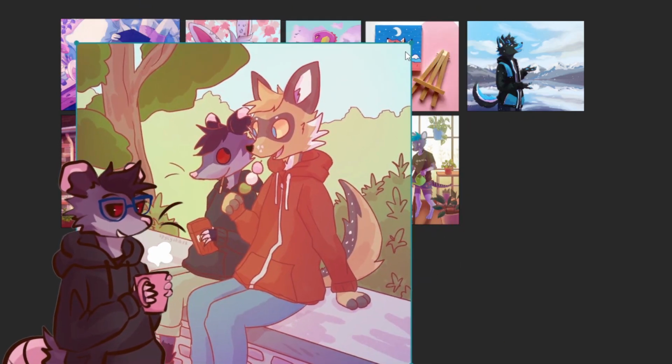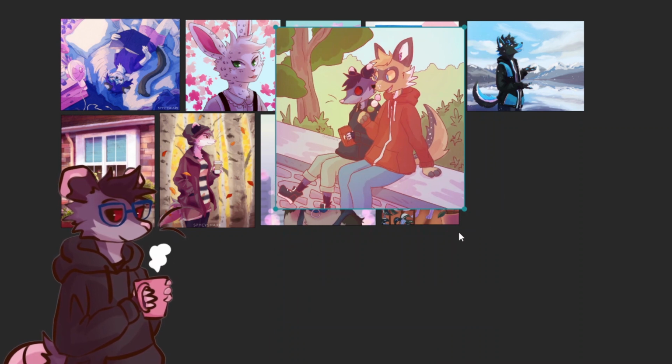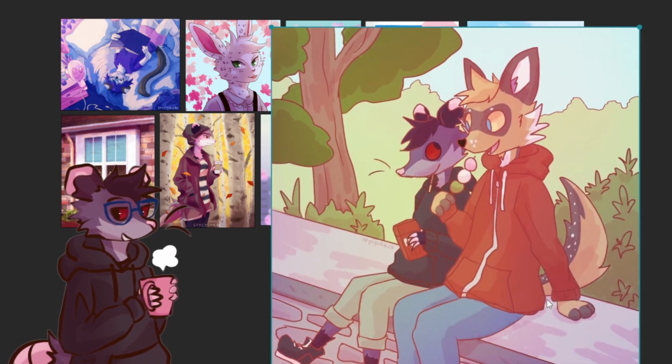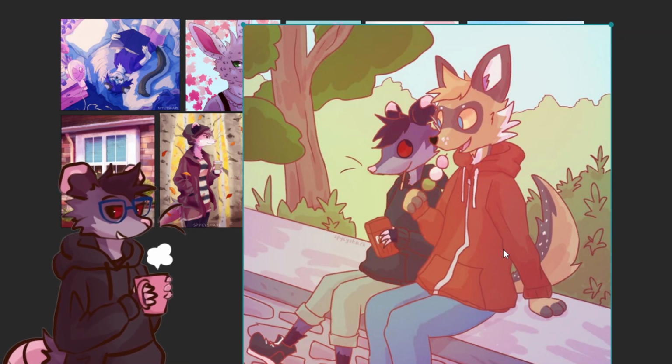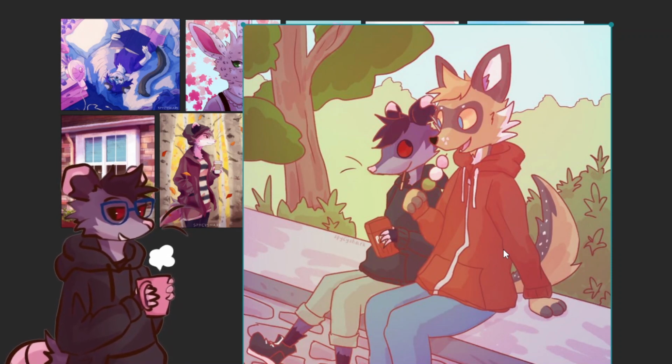I noticed some of these colors are a little diluted, and I think that's because of the color mode setting that I saved, and so I think PureRef doesn't quite read it. I notice I have this issue when I upload images to Discord as well. So just imagine it's a little brighter.